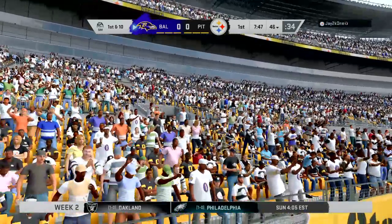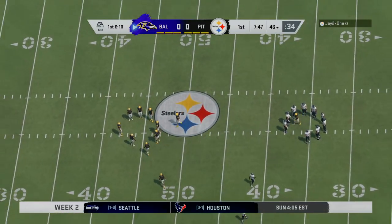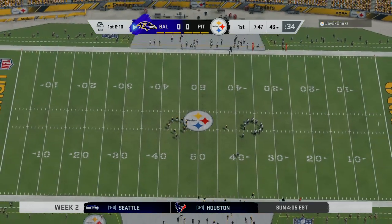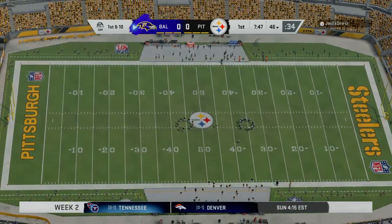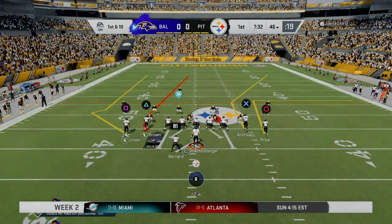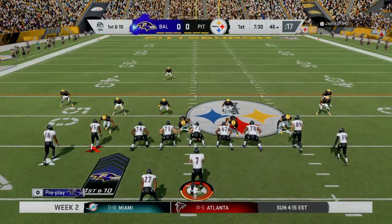And what you have to do on that one is the receiver's got to make sure he works the defender towards the middle of the field to give himself space to cut to the outside and have that ball delivered with good timing, and they got it done. A big hitter to start the drive has him up near midfield here for 1st and 10.